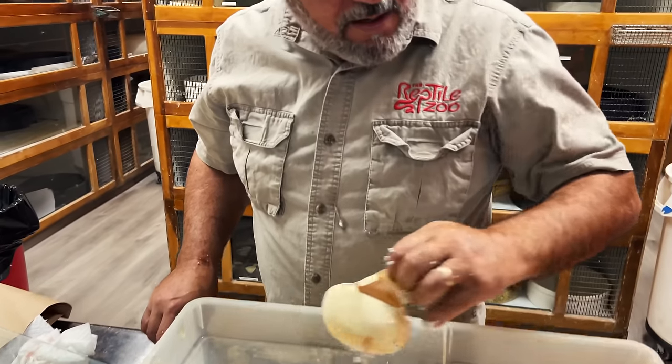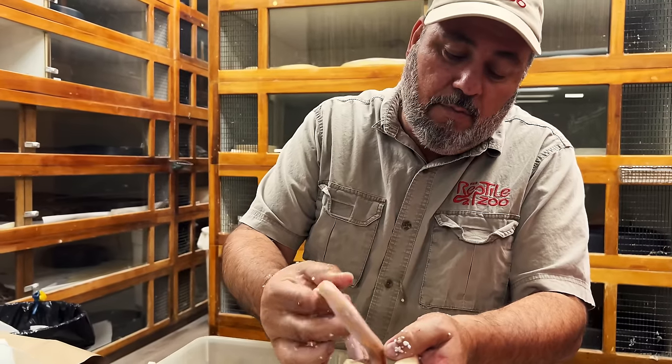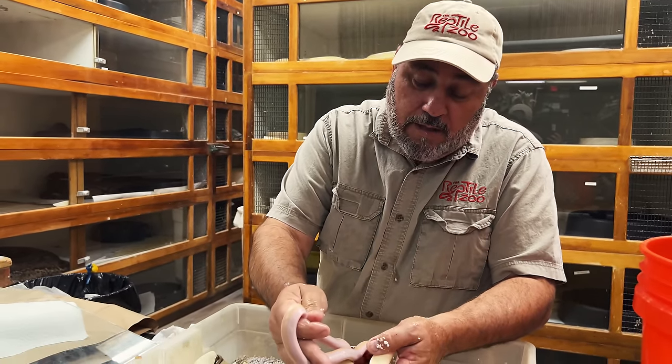We've seen everybody that's in there, and we ended up with that special one right here. Look at that. So making sure he's not entangled at all. He's not, he looks great.